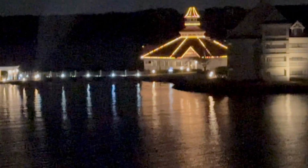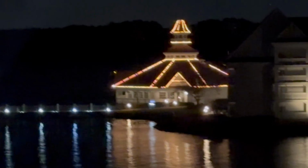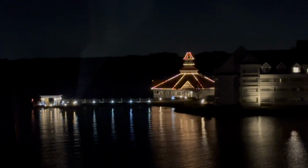There it is. I'm pretty sure this is Narcoossee's right here. I know the quality isn't the best, but I'm pretty sure that's Narcoossee's. And that's where they throw people off if you don't like the food.